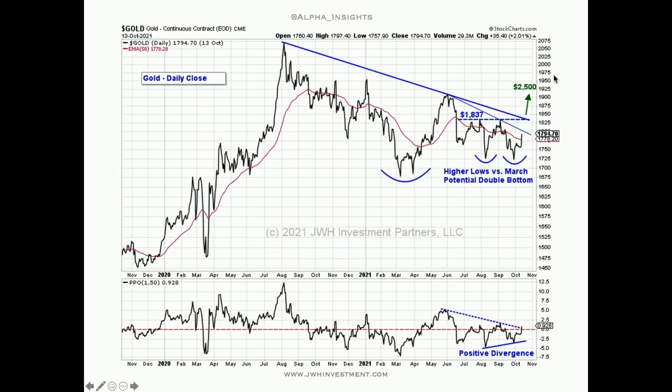Like the S&P, again, I'm a breakout buyer, right? So, when things break out, you get above a level of resistance where there's no more supply, there's no natural sellers, but there's a lot of natural buyers as shorts are forced to cover.